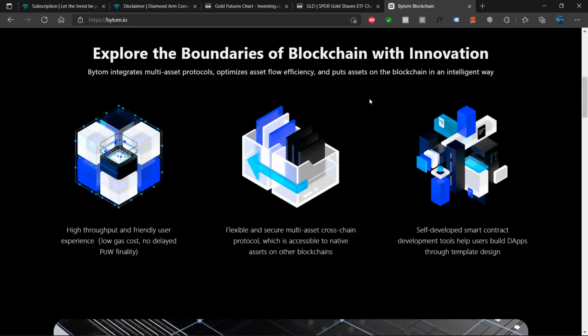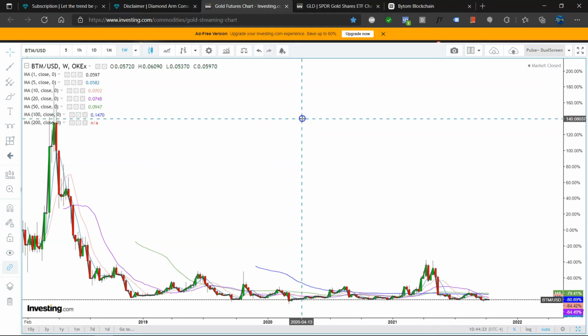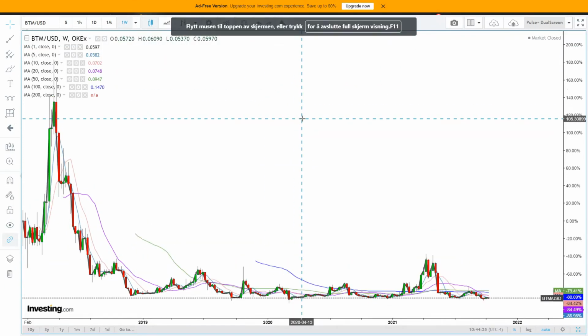High throughput and friendly user experience, low gas cost, no delayed POV finality, flexible and secure multi-asset cross-chain protocol, which is accessible to native assets on other blockchains, self-developed smart contract development tools, help users build the apps through template design. So let's jump into the charts.